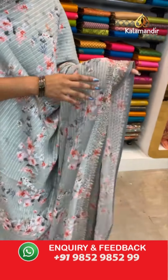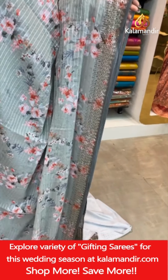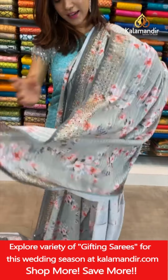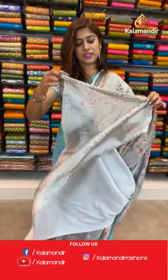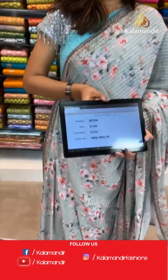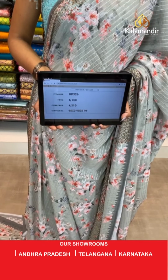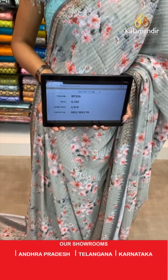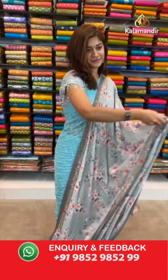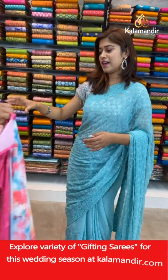Coming to the border, we have stone work in different pattern in gold. And self pallu again for the sari with the blouse piece in borders. The code is BP326. Offer price is 4,310 rupees. Let's see the next sari.